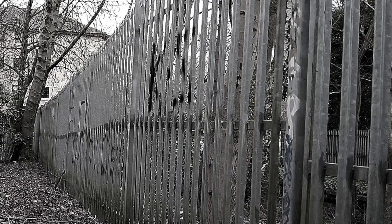Now, with the powers that be having put enough steel fencing up to prevent us probing deeper, here's a selection of pictures from back in 2016, when my explorations were somewhat luckier.